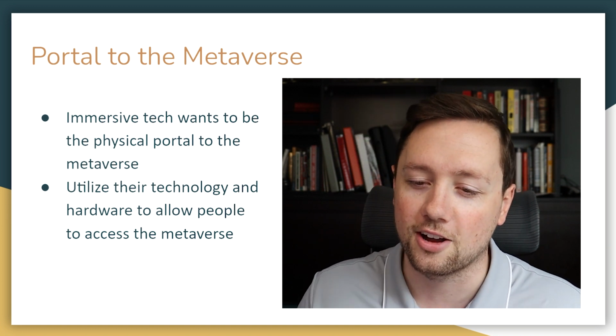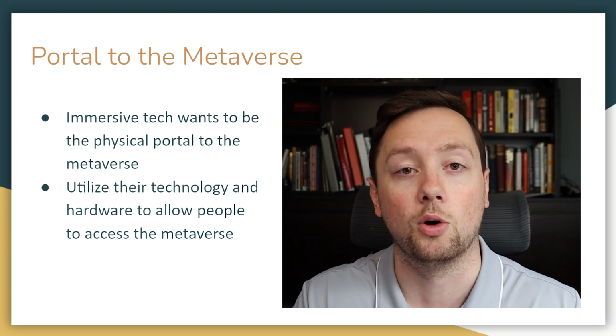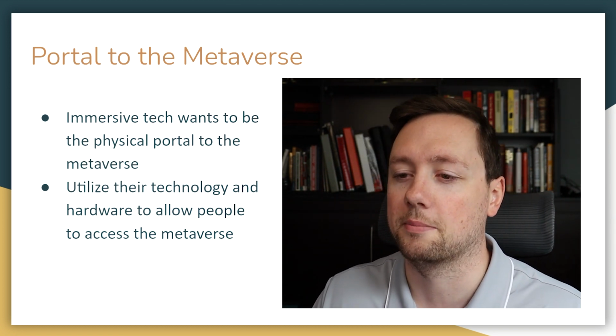And that is just very, very exciting because this is growing substantially. And with all of these locations and these mobile units that they are deploying, they can then be that portal to the metaverse, which is just amazingly exciting because this is going to be a massive opportunity.